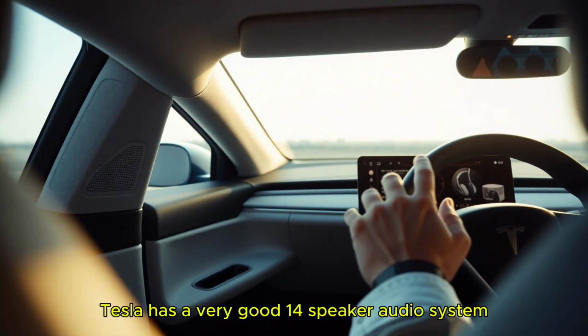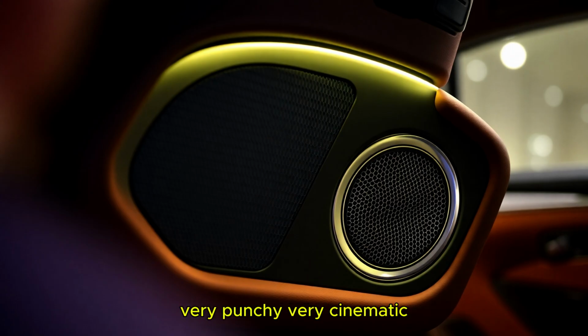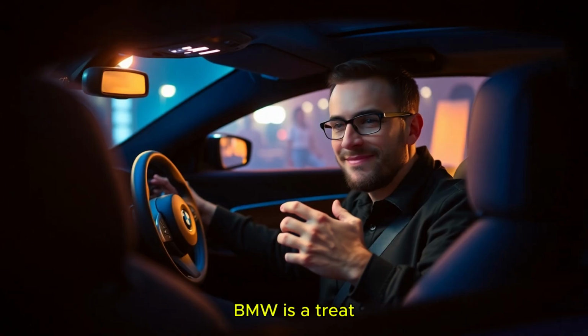Sound system. Tesla has a very good 14-speaker audio system that sounds crisp and clean. BMW has a Harman Kardon system, or even Bowers & Wilkins in higher trims. Very punchy, very cinematic. So if you love music while driving, BMW is a treat.